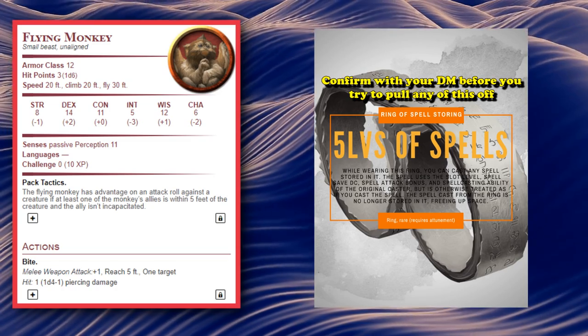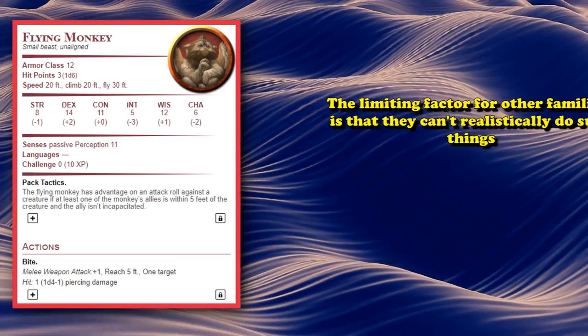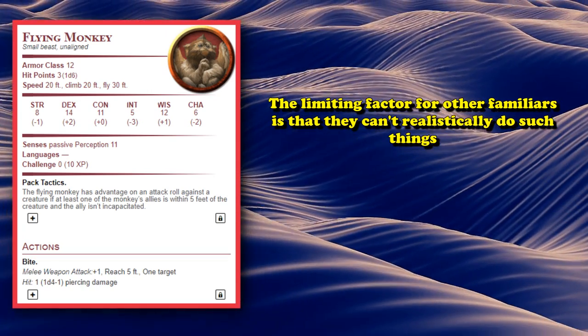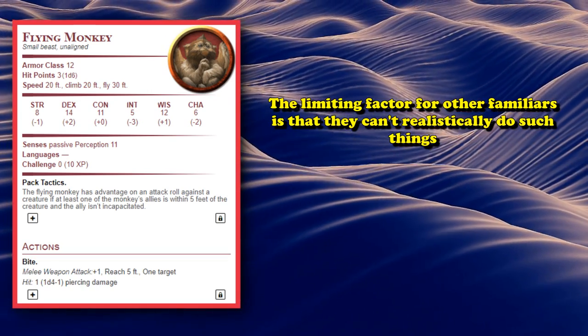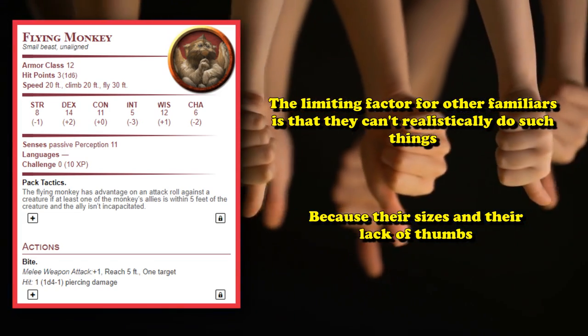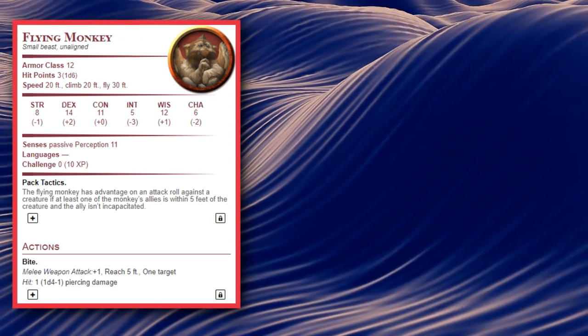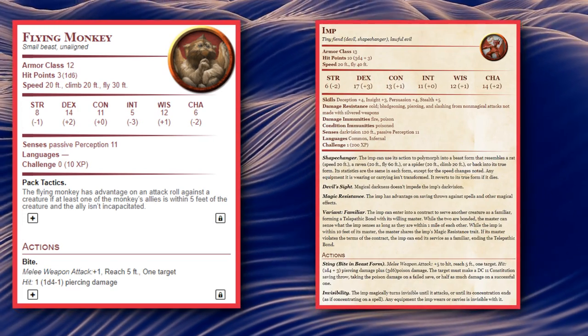Remember, the familiar can do basically anything as long as it doesn't require an attack roll, and the normal limiting factor to all the other familiars is that they realistically can't do these kinds of things because of how small they are and how no thumbs they have. Besides some of the ones that can be summoned with the Pact of the Chain Warlocks, as imps also have the same benefits as the Flying Monkeys and then some.